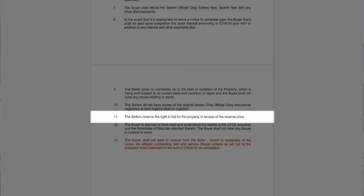Now, there's a seller buyback clause. Very interesting clause in the special conditions that basically says that the seller can bid on the property themselves in excess of the reserve price. So this essentially signals their strong interest in retaining the property, and that's really important because that's probably going to drive the price up. So now special conditions. They have already been amended once, and I expect they will be amended further given the heated nature of this transaction. So we need to keep a close eye on this legal pack all the way until the auction.